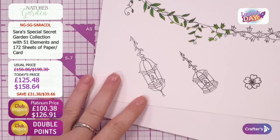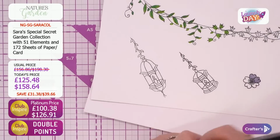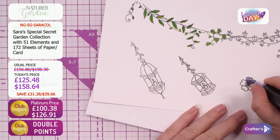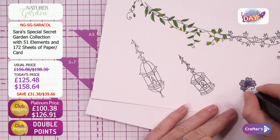Right, so we won't do any more of that. Let's bring in a different colour just to give some difference in our flowers. So using our lavender effect here, and again just going from one colour to the next, just so we can add in some definition, make it look a bit more popping out the page, a bit more 3D. You know, we colour quite quickly.